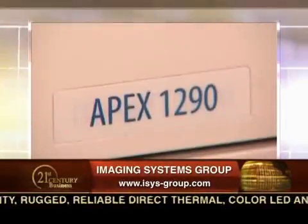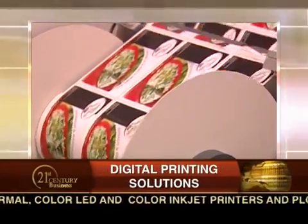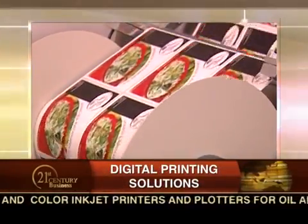So the person that can take advantage of our technology is that person that doesn't want to spend the capital on the large digital press, but rather wants to get production-worthy business out of their digital press. This is where you would look at the Apex 1290 or the 510. This is a product that isn't that expensive, and it can do production label jobs. It sounds like a great advantage.